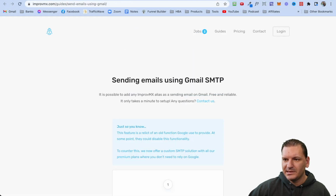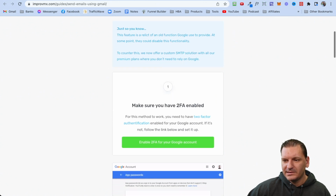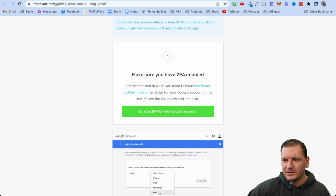Gmail SMTP, sending emails using Gmail SMTP. Apparently this works with Gmail only. So if you don't have a Gmail, go get a Gmail. And then you're just going to go ahead and follow these instructions. So for this method to work, you need to have two-factor authentication enabled.